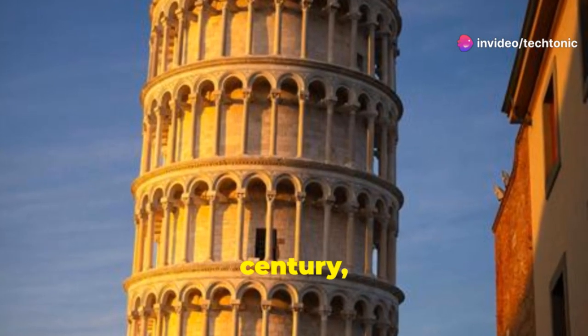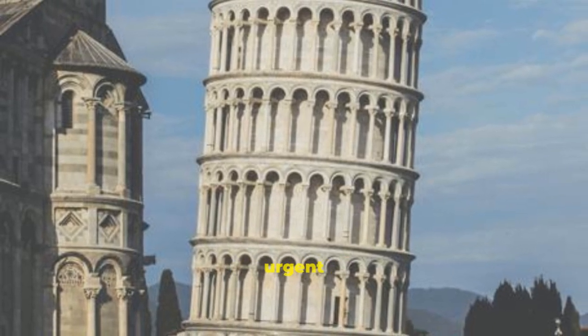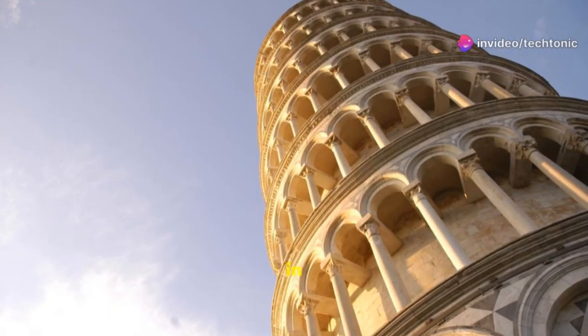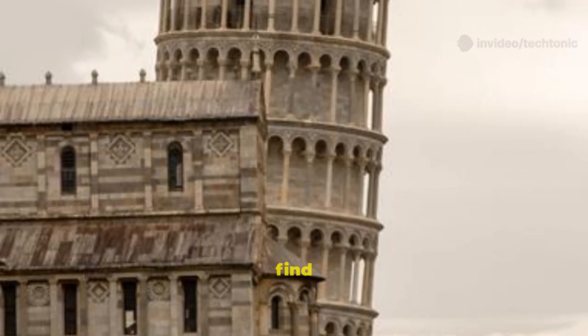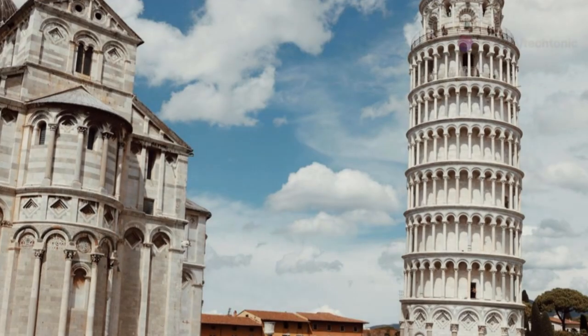By the 20th century, the lean was very noticeable, making the structure look precarious. The tower's condition prompted urgent discussions and debates about the best methods to preserve it for future generations. The authorities in Pisa knew they had a major problem and feared that one day it might simply topple over. They were determined to find a solution to save this iconic landmark, ensuring its survival for centuries to come.